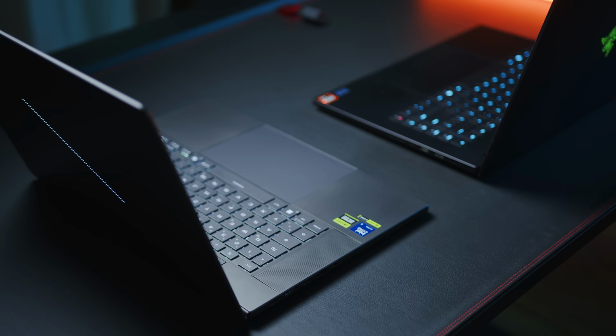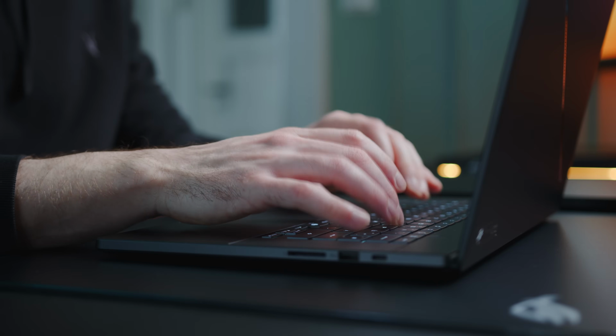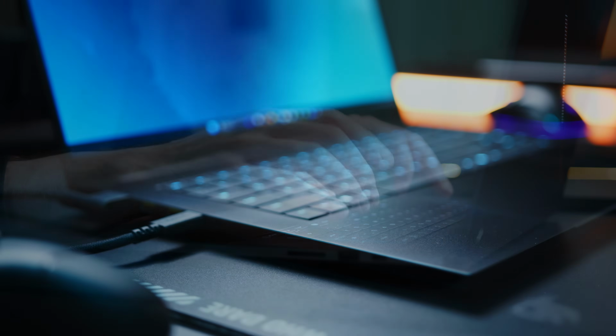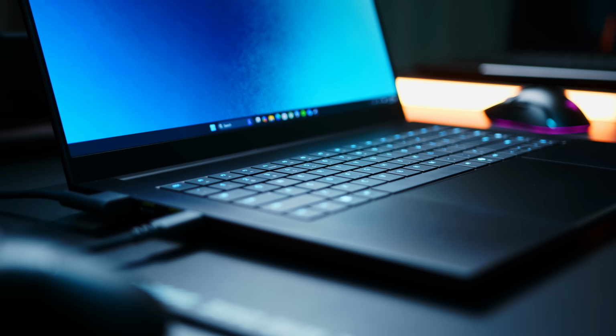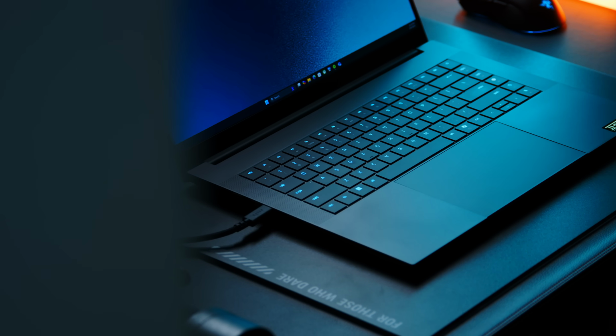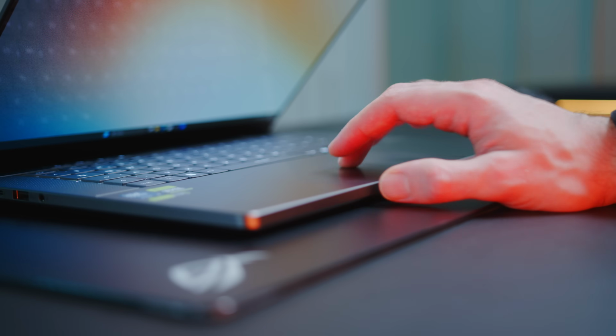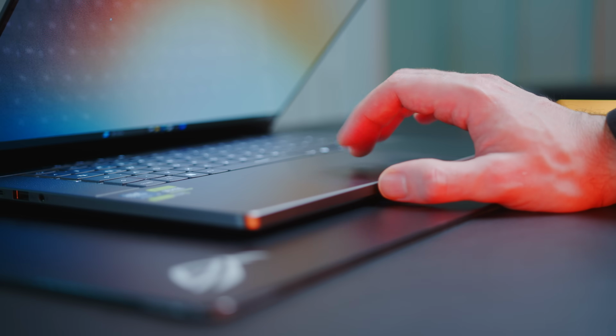Alright, keyboards. This will again be quite personal. I like both and it would not be a deciding factor for me, but I think the G16 switches will convince more people. You just get a bit more tactility and travel, while the Blade feels a bit more flat, if that makes sense. The touchpads are also more than good enough for each of our competitors, but I personally prefer the Blade here for its more weighted click. The G16 feels a bit loose, but again, it will hardly be a deal breaker to be honest.